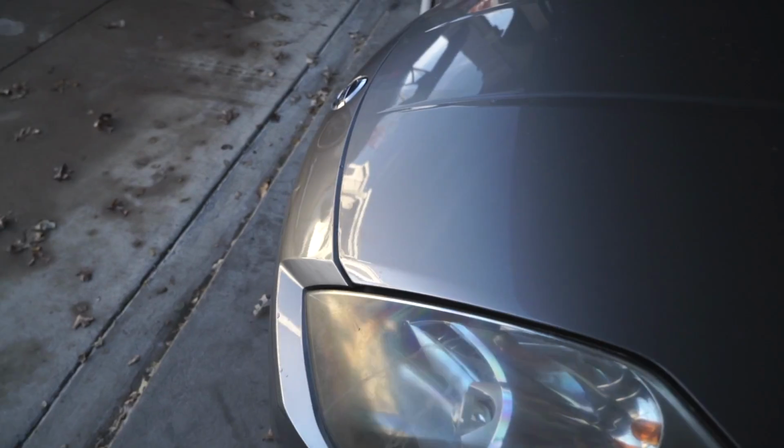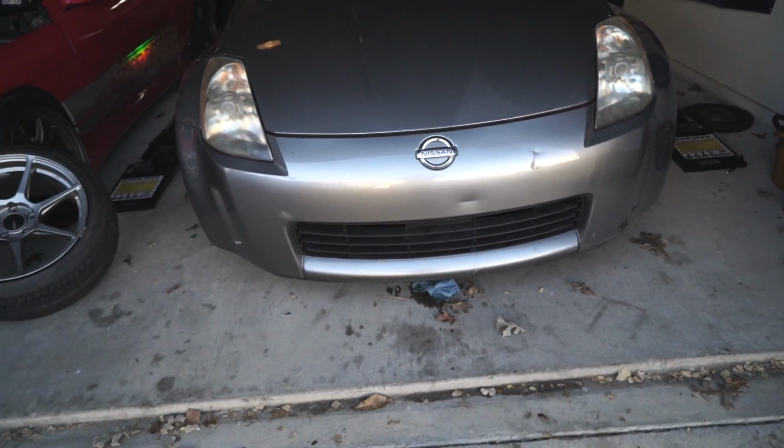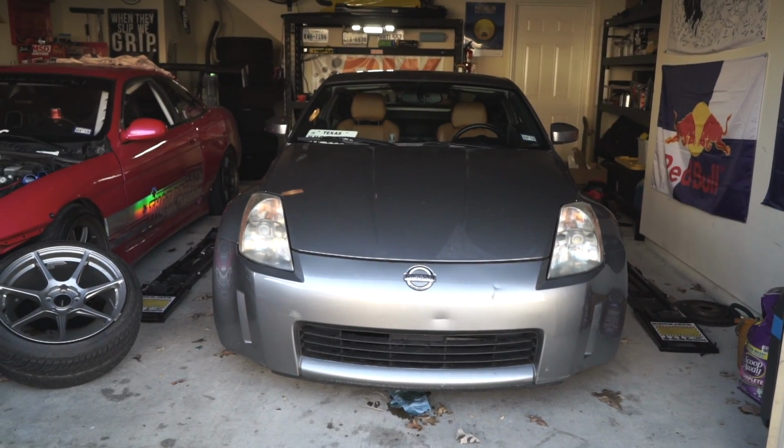This car's so shiny and cool. Except it's got oil pressure issues, and she's a little sick, but it's alright. We're gonna take care of you, I promise.